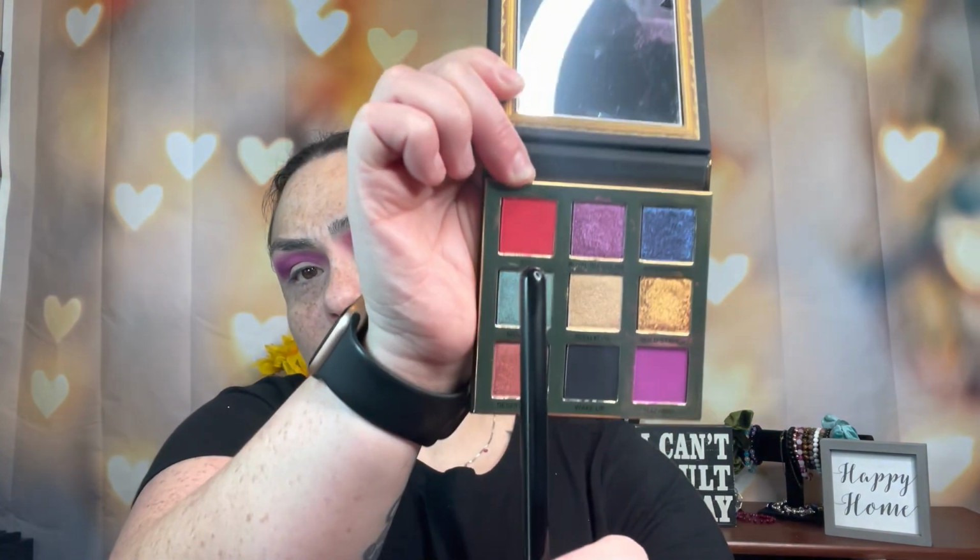Okay, so really quick, I'm going to pick up the color FU2. That is this color right here. It's like a red.